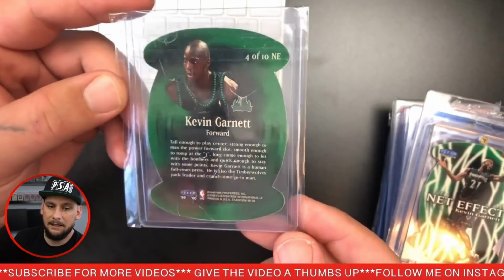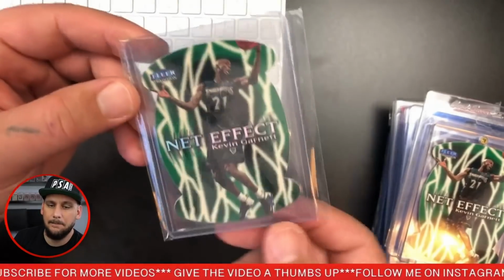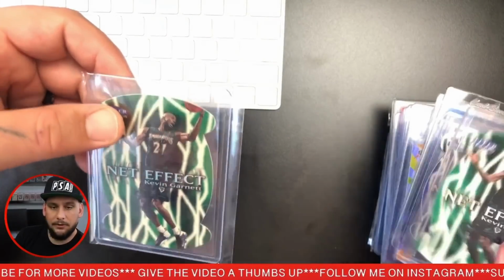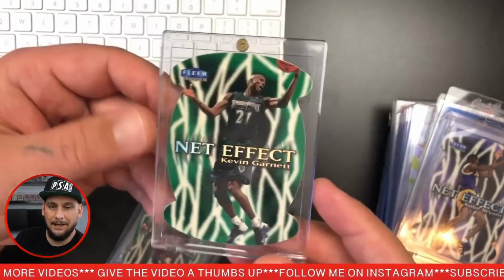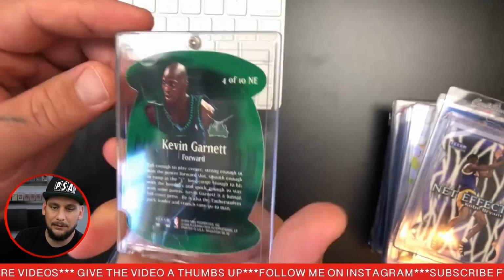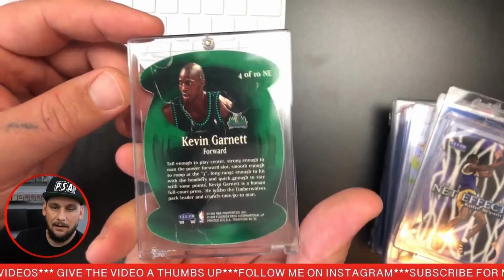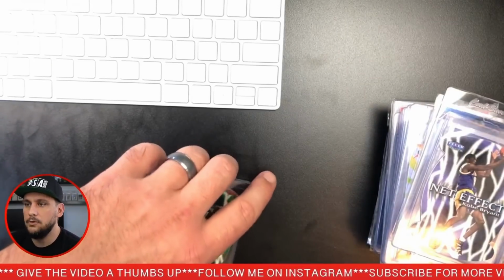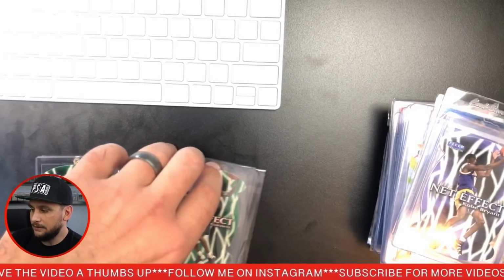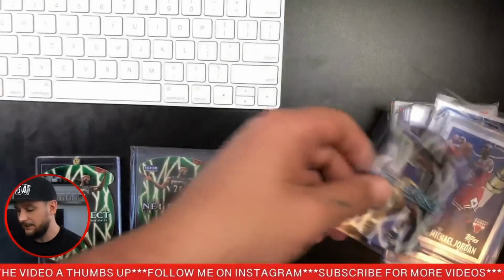Definitely going to submit this to PSA, just for my PC, personal collection. And I went ahead and bought 2 just in case I wanted to sell this one. So this one came in the screw down case, and I left it in there. I'm going to take it out and inspect it, but they look pretty good. So I got the Kevin Garnett. 2 Kevin Garnett Net Effects, 1 for 16, 1 for 15, and I got the Kobe.